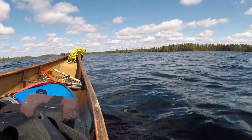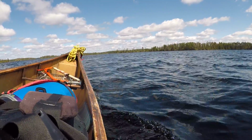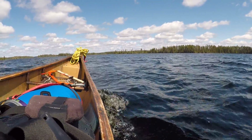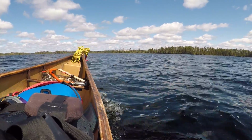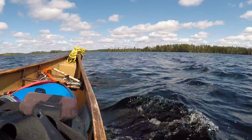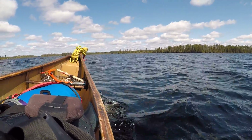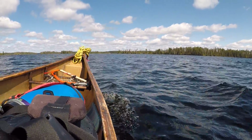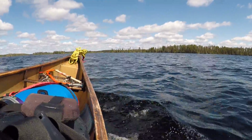So good on my right side, so I'm doing more of a J. So I'm a bit clunkier paddler on the right. On the left, I do a smooth, continuous Canadian stroke, but here on the right side, it's more of a J to keep the correction going. So I'm a bit slower on the right side.